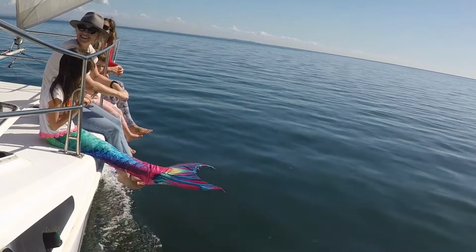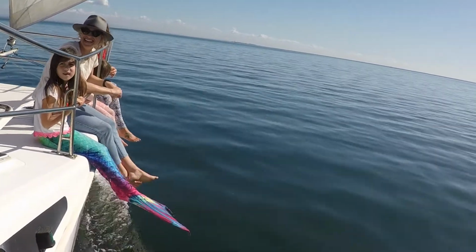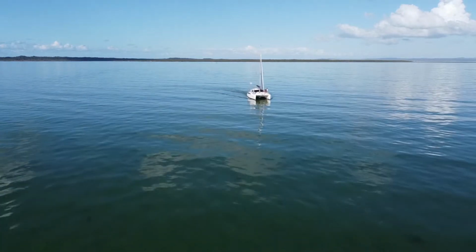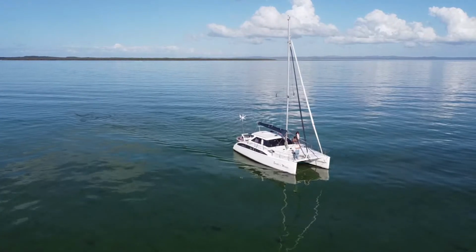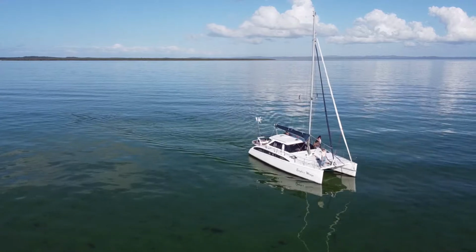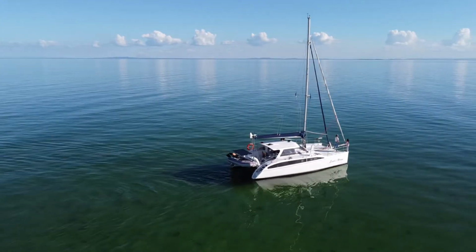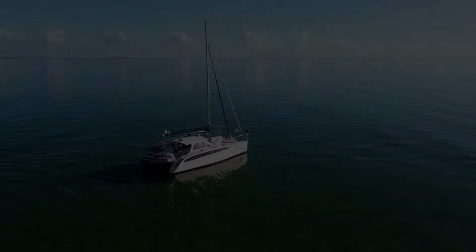Lookouts posted up front, keeping an eye out for anything. Turtles, baby sharks, stingrays. We cut across the sandbar, making our way to our first anchorage, and it was just too good a conditions not to fly the drone. Leah had to get in the water, and that's when the most amazing thing happened.